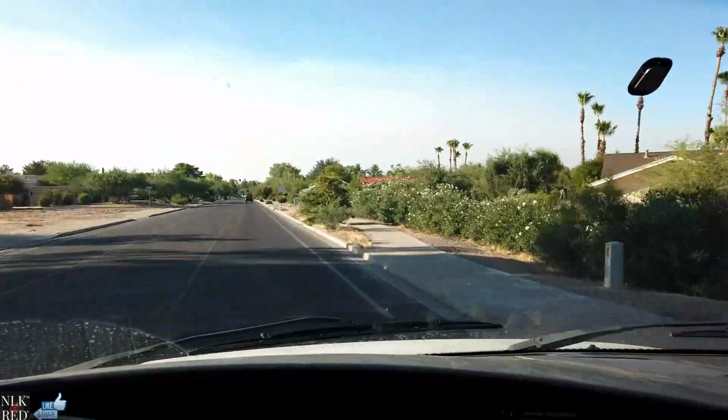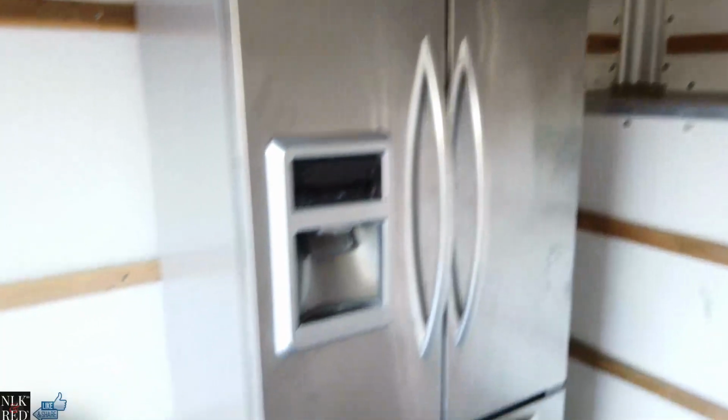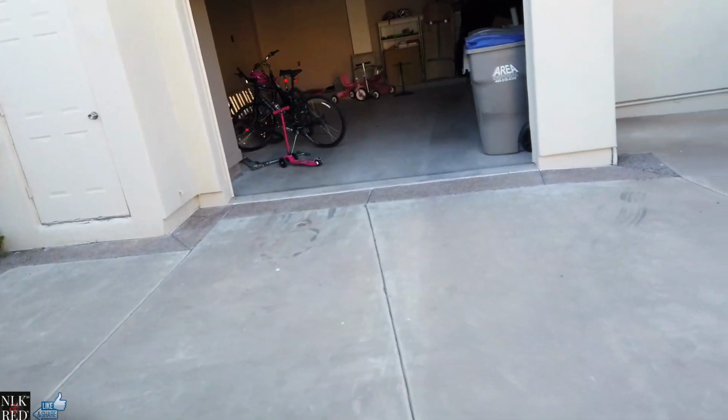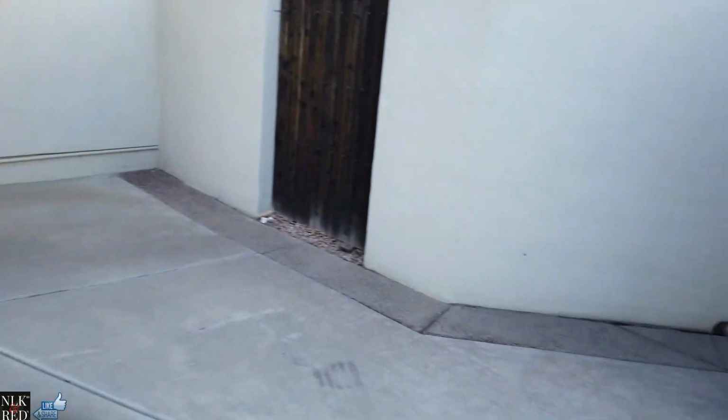Definitely desert-like. So let's get over here. All right, fridge is in. Got the KitchenAid fridge. It's gonna match our stove. And look at this house. This is just amazing. There's just one little garage, and then they have another one over there. And I can only imagine how much square footage this house is.